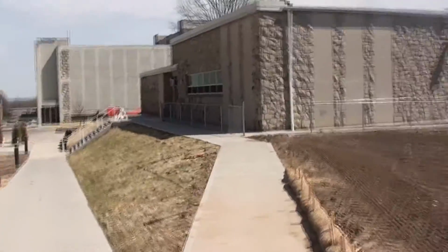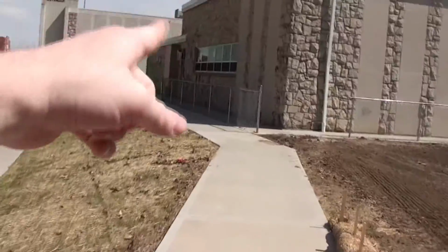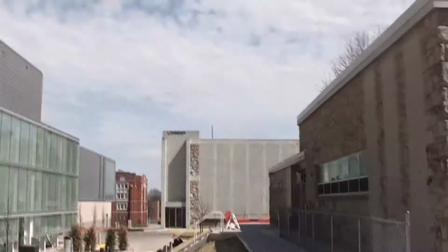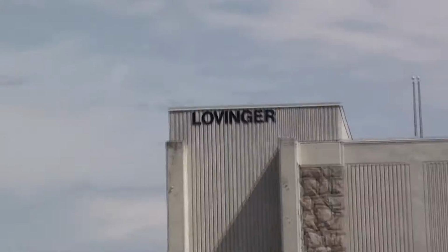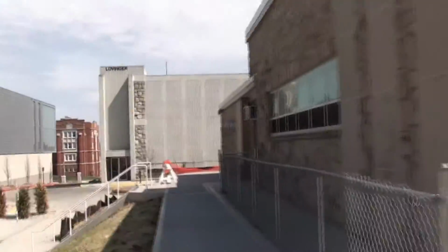What I'm going to attempt to do is go this way, and this is actually the art building, or at least it was. And as you can see up there, I wonder if they just put that on there, because I've never noticed that before. It actually says Levenger up there. It used to be, that's where, now I know it's not going to be open, but on the top floor is the computer lab I used to work for.